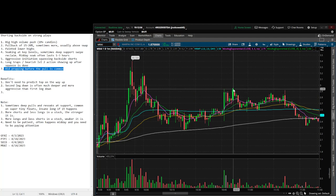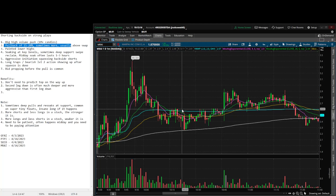I shorted the moment it broke 2.9s, because I know after a big aggressive move like this, it's often a long trap. The more aggressive the move is, the more likely a long trap, especially when we're going from 3.4s all the way down to 2.2s. This fits the 15 to 20% pullback, sometimes more.